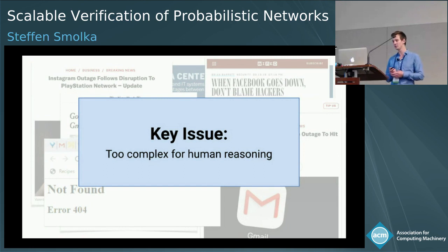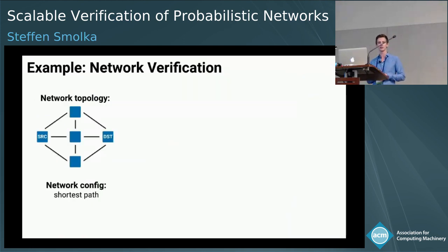But luckily there's a solution, and it's called network verification. And so this turns out to work very well. So we've heard a lot of success stories out of Microsoft Research and more recently Amazon as well. And arguably network verification works better than general software verification because the problems are a lot more tractable. So let me show you how it works based on a simple toy example.